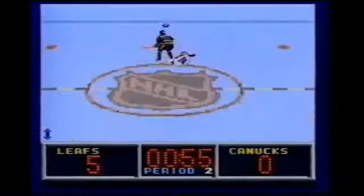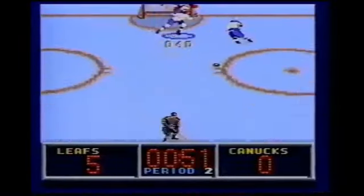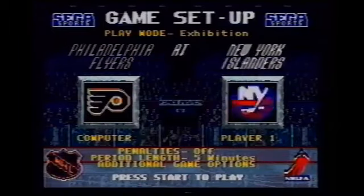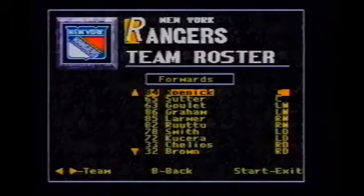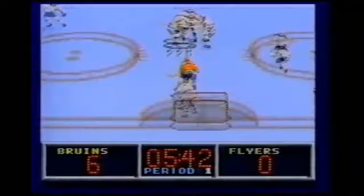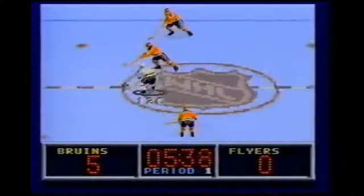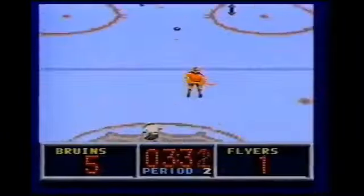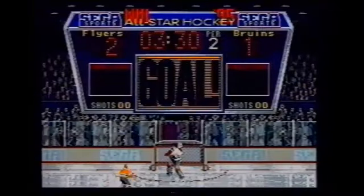NHL All-Star Hockey 95 from Sega Sports is a new game with all the fast skating speed and slapshot action of the NHL now on Genesis. You'll burn up the ice with 26 NHL teams and over 650 players, including Lemieux, Gretzky, Lindros, and Yzerman. Schedule an actual 42 or 84 game NHL season and skate, check, and shoot your way to the Stanley Cup. NHL All-Star Hockey 95. He shoots, he scores!